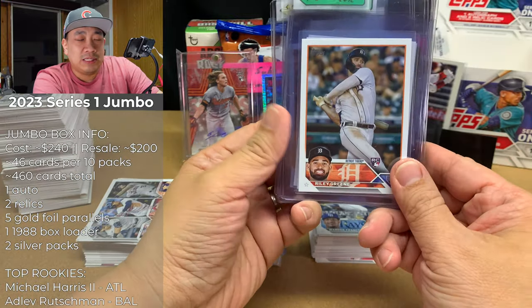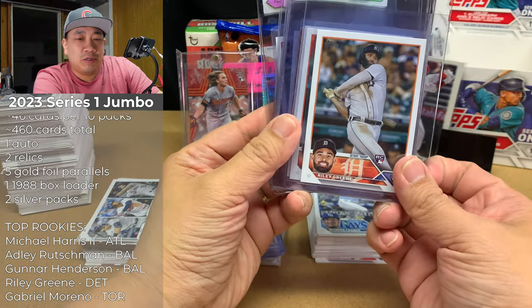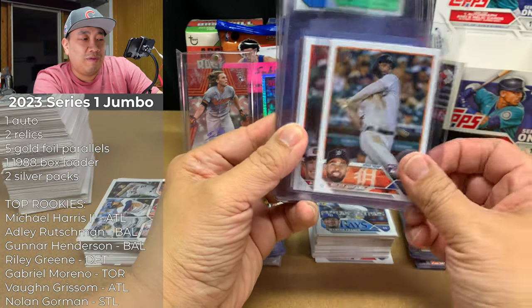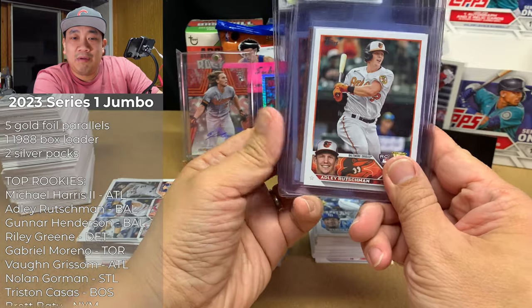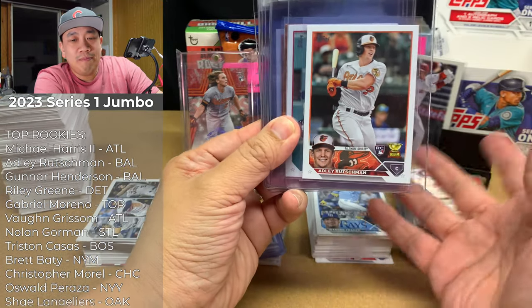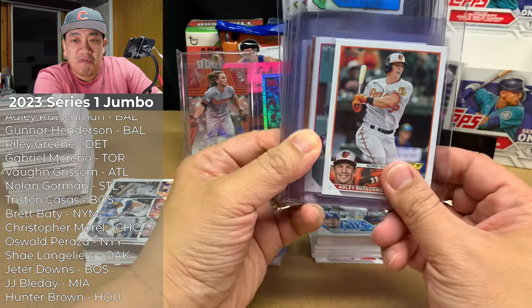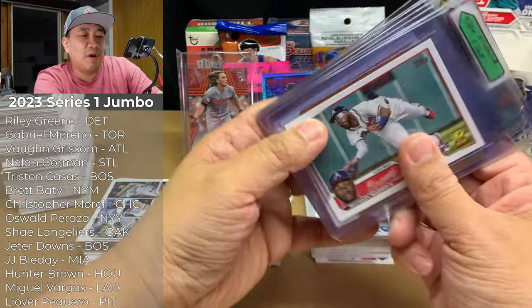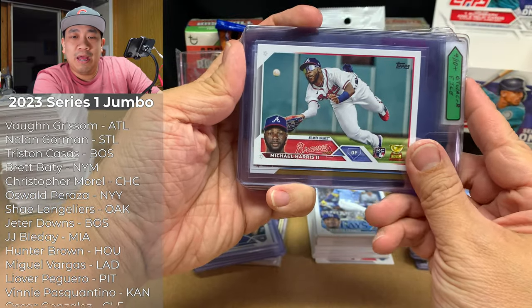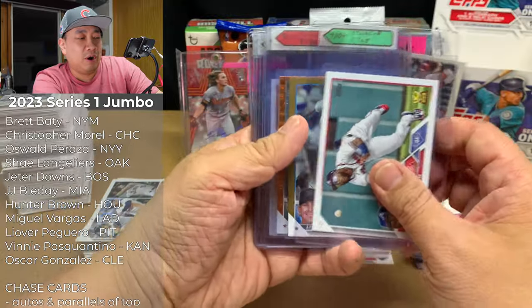Next is Riley Green. This is kind of a 50-50 9 or 10 PSA card. So I'm going to value this at like $25, $20. Next is Adley Rutschman. This Adley should get a 10. And I'm thinking as a 10, probably around like $40. If he does well, again, maybe 50 or more, we'll see. Next is Michael Harris. This card should also get a 10. And Michael Harris as a PSA 10, I'm thinking should at least get me $40.